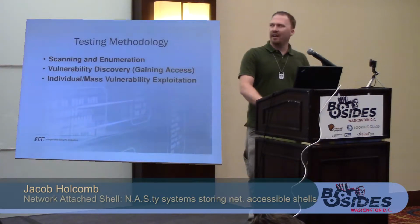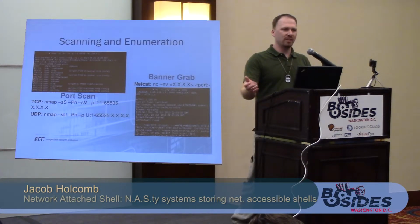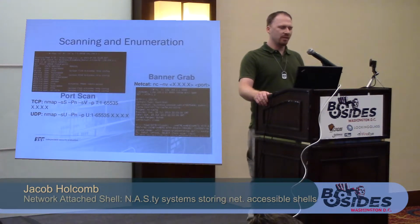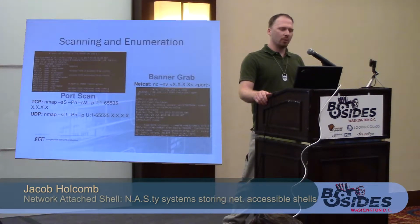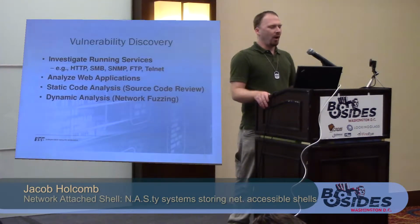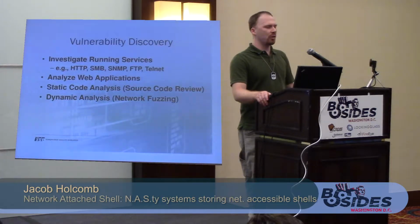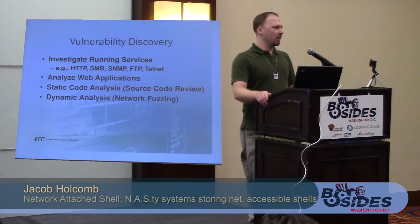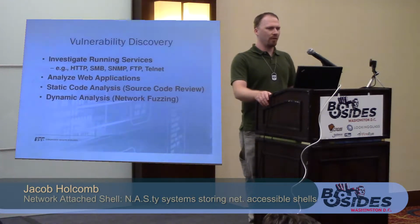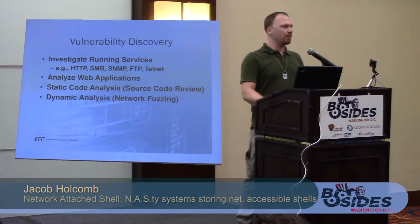So, scanning and enumeration. We started off with the basic system scans. We nmapped all the devices and checked what open ports there were. We grabbed all the banners, and we used that to guide our future exploitation. All the running services we examined. We got a hold of the source code for web applications, places where they use GPL software. This is available online. We analyzed the web applications for common vulnerabilities, and we did some network fuzzing.